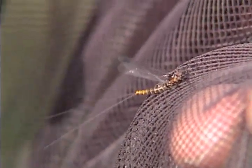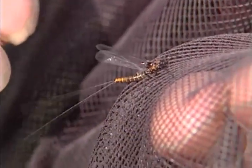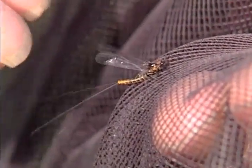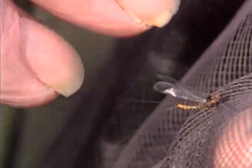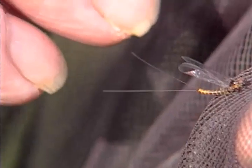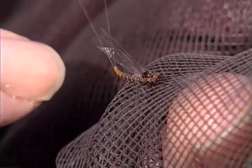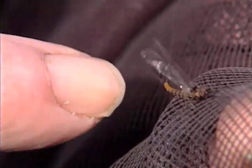Now you look at the two long tails. Compare those long tails with the dun, which I showed you earlier. The body is a sort of orangey colour. It can be quite redder than that. Notice the transparent wings. In the dun, the wings were quite dull. And I can tell this is a male because the eyes, if you look at the eyes, they're on top of the head like a turban. They're known as turbinate eyes.